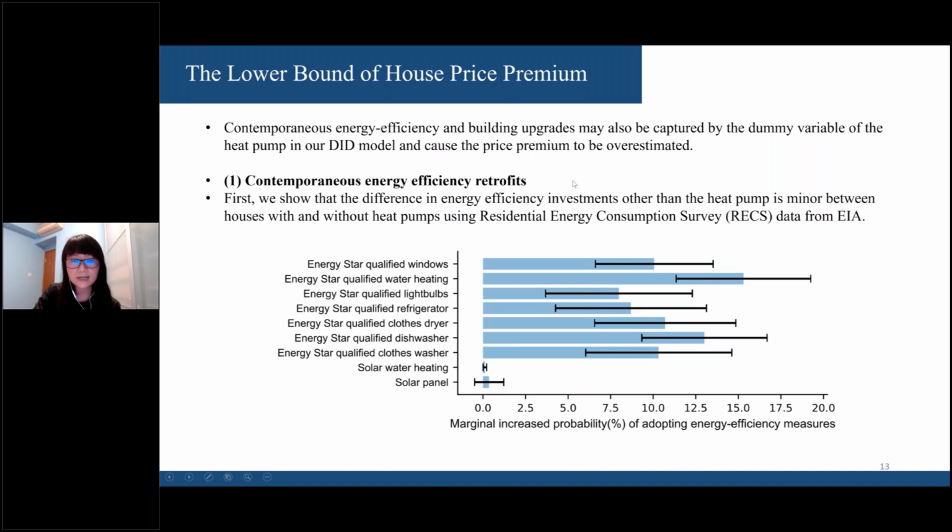What we did is that we used the publicly available Residential Energy Consumption Survey from EIA to look at the correlation of heat pump adoption with the adoption of other energy efficient retrofits, such as Energy Star qualified windows, Energy Star qualified water heating, energy efficient light bulbs, refrigerator, clothes dryer, dishwasher, clothes washer, solar panel, solar water heating.